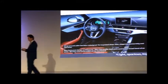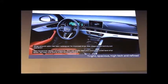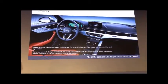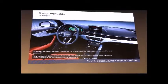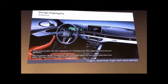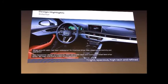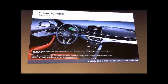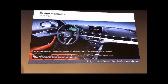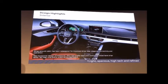Now, as you can see here on the inside, immediately you feel that the A4 has grown. Clearly, it has more headroom, more shoulder room, more legroom as well. The luggage compartment is much more practical. It's squared in shape. The opening is nice and wide. And furthermore, it has standard three-way folding rear seats that fold in 40, 20, and 40% proportion.